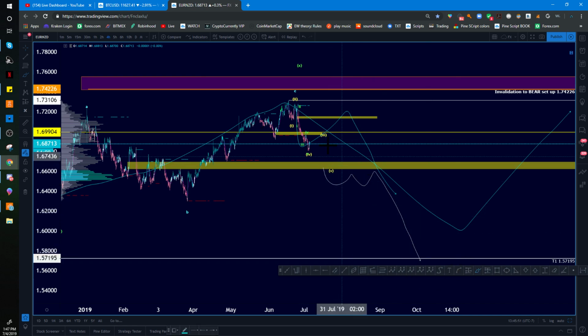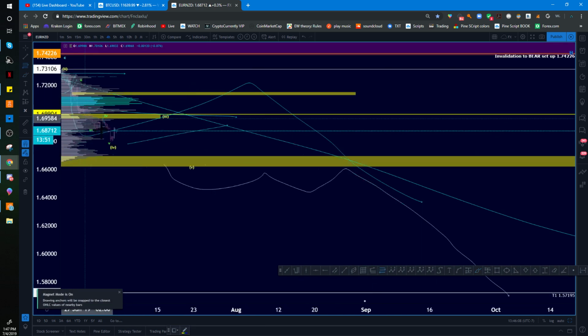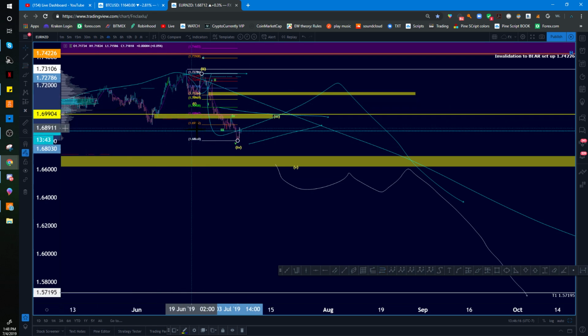Right now, I think it's going to form some sort of triangle here. Since this wave took up like a 618 retrace of this entire move down, this will only do like a dead cat bounce if this is going to be the correct count. And since that level can be measured now, where's the dead cat bounce? Right here. So this level is perfect already. I don't have to change anything.